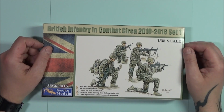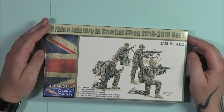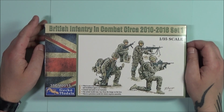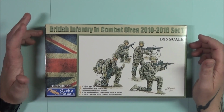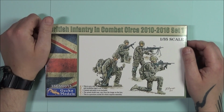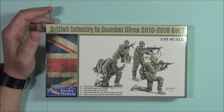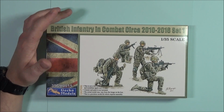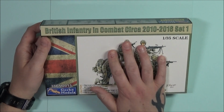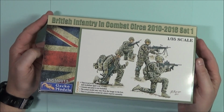So I've not opened this box yet. I've had it for a few months now. If you check out GT Scale Modelling on YouTube, Gav is doing a British diorama in Afghan, and he's using the Bronco set with the quad bike of British modern military that is in the stash. So I wasn't going to review that, but I thought I'll review this because I've been wanting to do them for a while, and seeing Gav's videos gave me a bit of a kick up the arse.